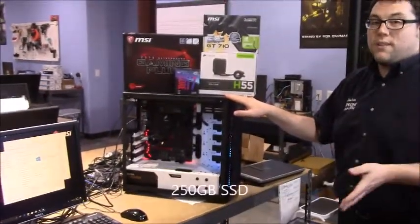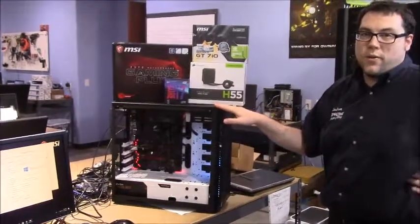So if you're in a hurry and you need something built immediately, you can come by here, put in the order, and we can get it done for you.